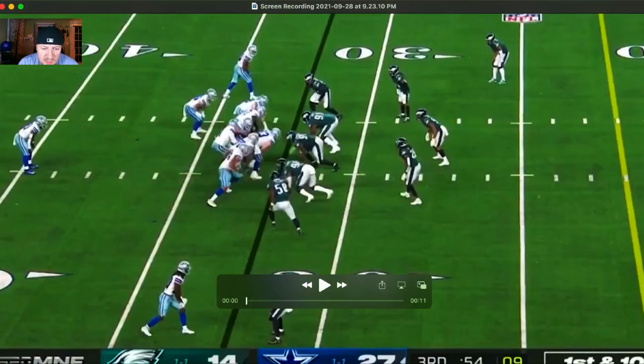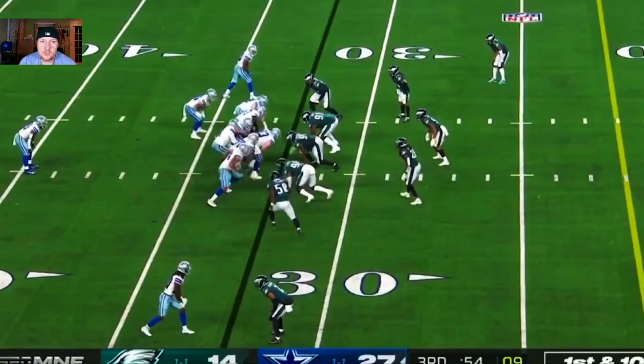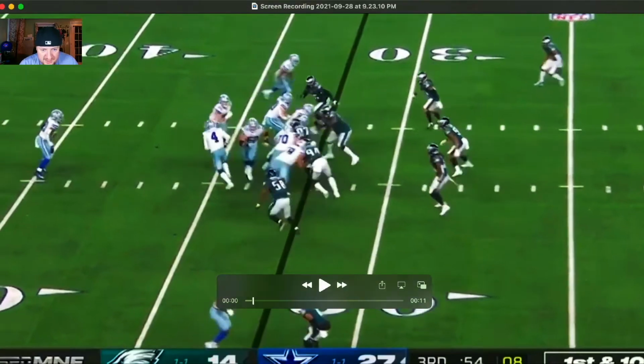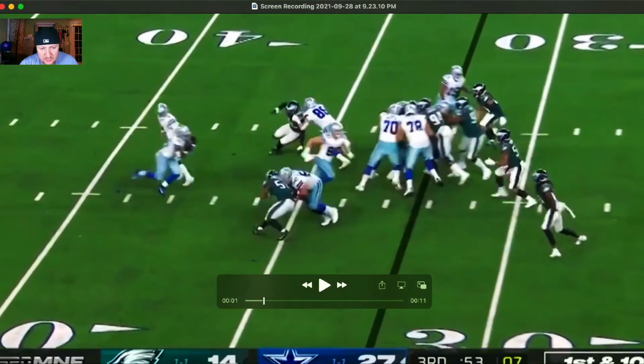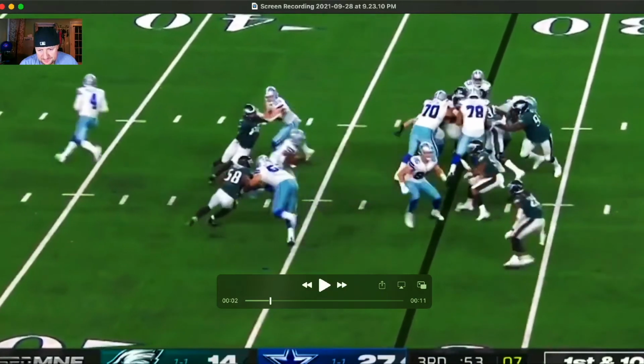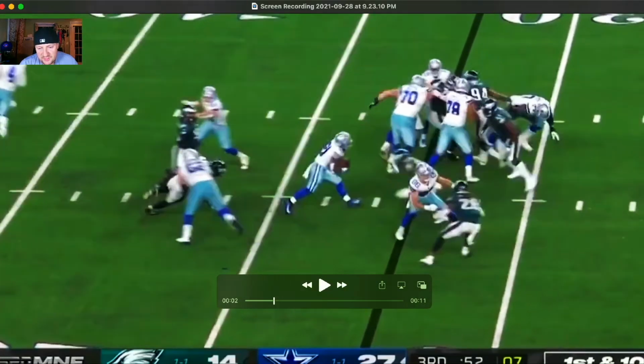All right, guys, so we got another run play here. It's another run up the gut. Not a big gain or anything, but still something for us to look at and analyze. So we're going to go ahead and run this real quick. We got some pulling action here. They're creating a seal for him to run through, a lane, and that lane gets stuffed a little bit.